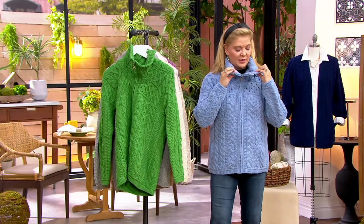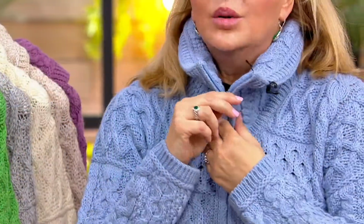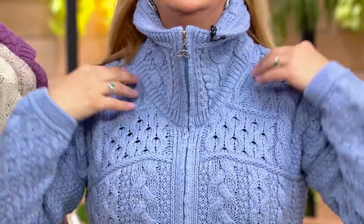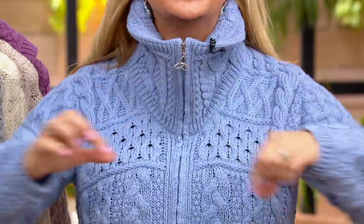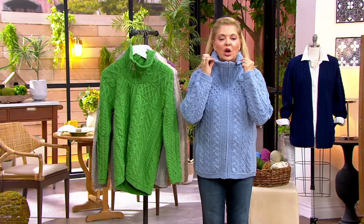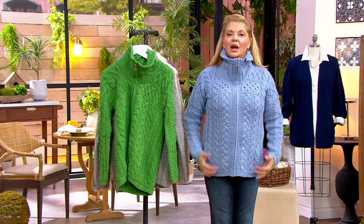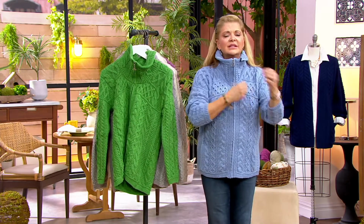I sort of rolled mine over, to be honest with you, because my mic is here. But you can roll this up if suddenly the wind kicked up or something like that. Instead of having a scarf, look how gorgeous. And do you see the way, because of the structure, because Aran Crafts have done this for so long, they engineer these pieces. Not only are the cables flattering, but they're engineered so that it hangs perfectly. You could push these sleeves up.